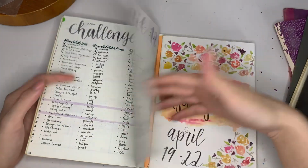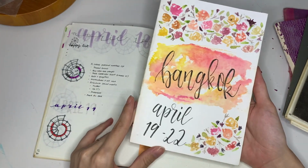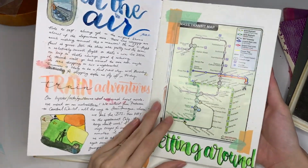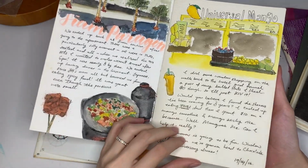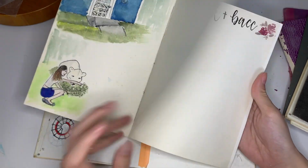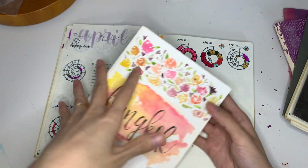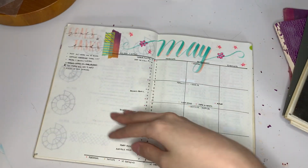So April, and I think the only insert for April was when we went to Bangkok, and oh my god, this makes me cringe. This is terrible. Anyway, but I did enjoy this. It was quite fun. It's not my best art for sure. I never really filled it out in the end, but I did have fun with the idea. This is where we stayed, and then plane ticket stuff. Anyway, it's not my best work, but I'm just gonna keep it anyway.